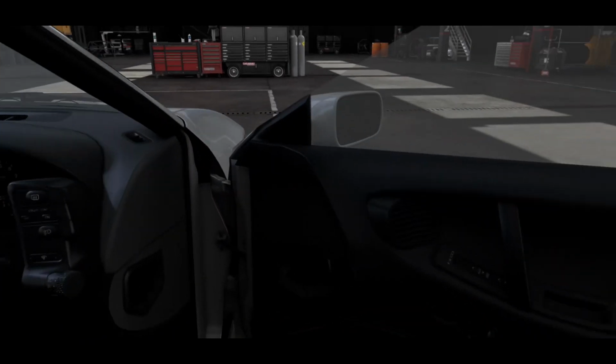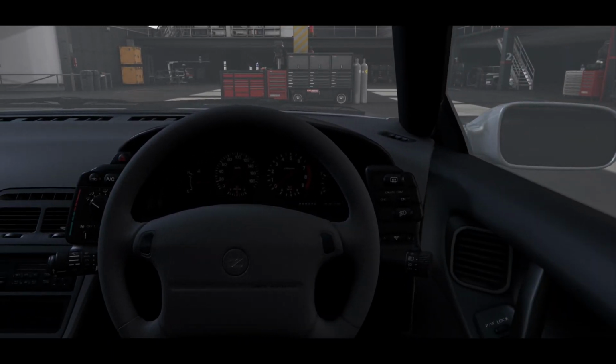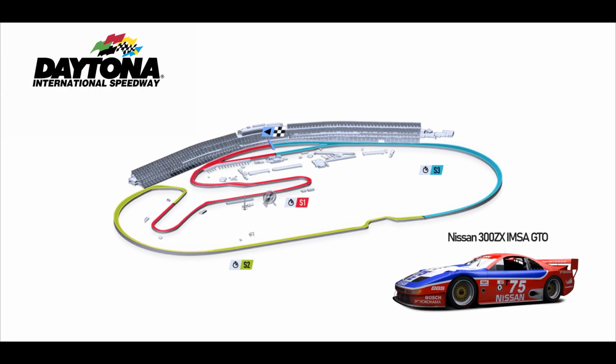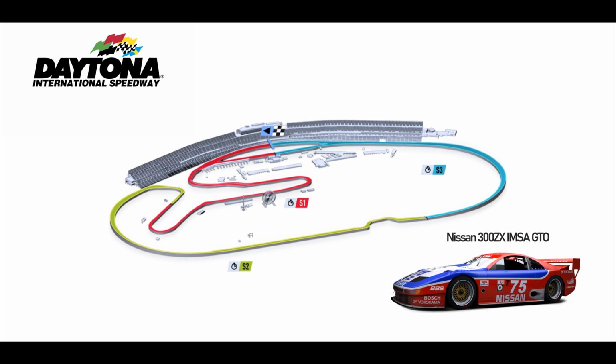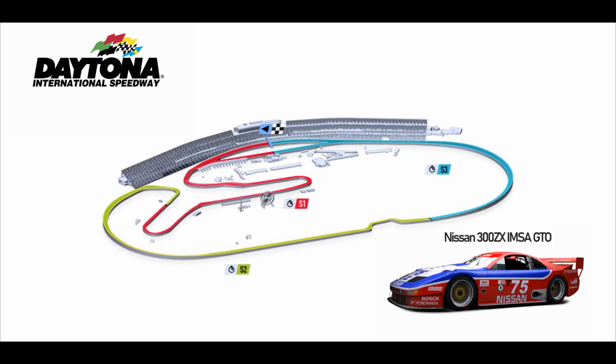Let's hop into the car and put the keys into the ignition of the regular 300ZX Turbo and start the engine. And then test drive the IMSA GTO racing version at Daytona International Speedway. Make sure to adjust your headphone volume for both car sounds.